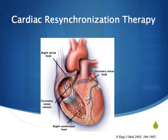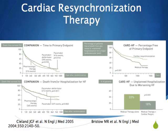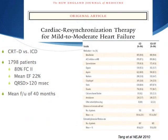So resynchronization therapy involves a third wire that goes into the coronary sinus and paces the left ventricle. What that does is it helps to improve cardiac performance. Patients feel better. Unlike with a defibrillator, they actually feel better. And again, a wealth of data suggests that these pacemakers can make you feel better and live longer, even if you have mild heart failure. This study came out of the RAFT study published recently, primarily from Ottawa.